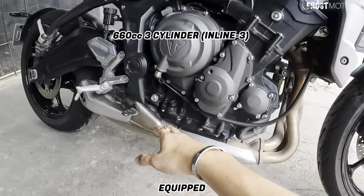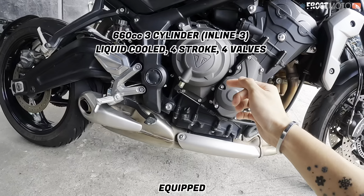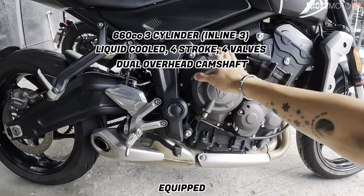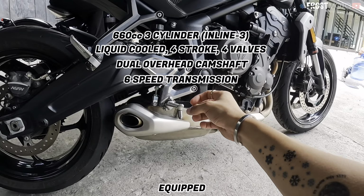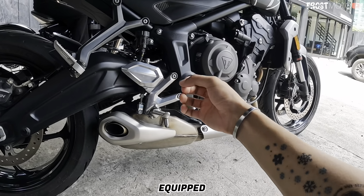Going back to the catalytic, liquid cooled 4-stroke, 4 valves each cylinder, a total of 12, dual overhead cam and a 6-speed transmission. So I already told you what the purposes of an inline 3 are, or which is better: inline 3, inline 4 or inline 2.